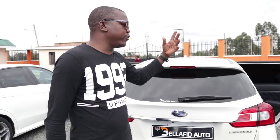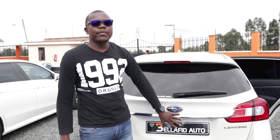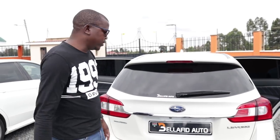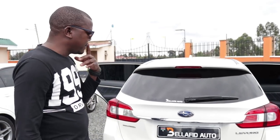As usual, we normally begin our reviews from the front, but today we began from the back, so that at least we bring you the introduction of this vehicle. So, quickly into the outlook of this vehicle.